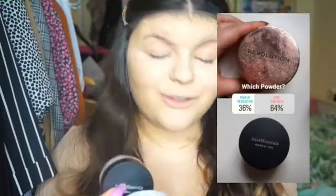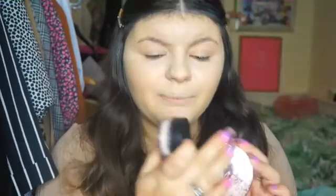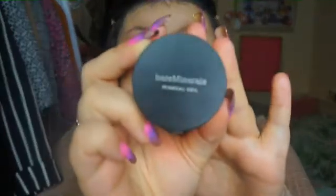64% for Bare Minerals and 36% for Makeup Revolution. I'm really surprised at that, because I found in a lot of these polls to begin with they were going in with more, I don't know, budget, but I'm very excited to be able to use this one. Just be warned with the Bare Minerals Mineral Veil, it is pigmented, it's not translucent, so be warned.